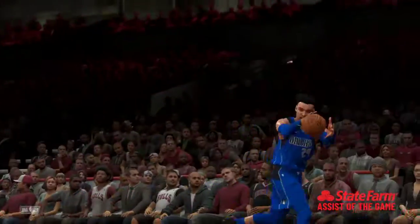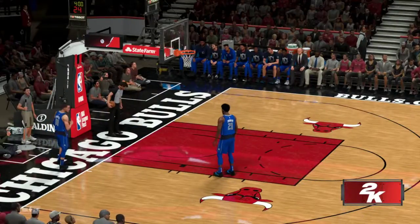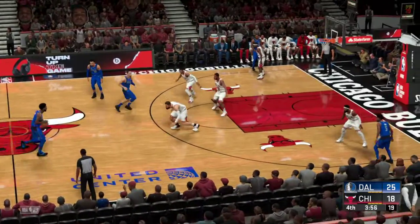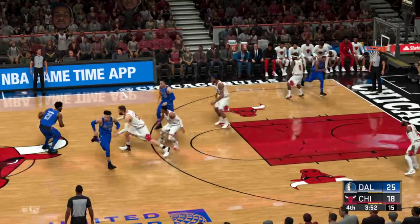And now let's go back to a play from earlier as we show you our State Farm assist of the game. Just true artistry right there. I mean, great decision on where to go with the ball, and how about the perfect delivery? Execution. This is what you practice every day. These guys are professionals. Beautiful play.